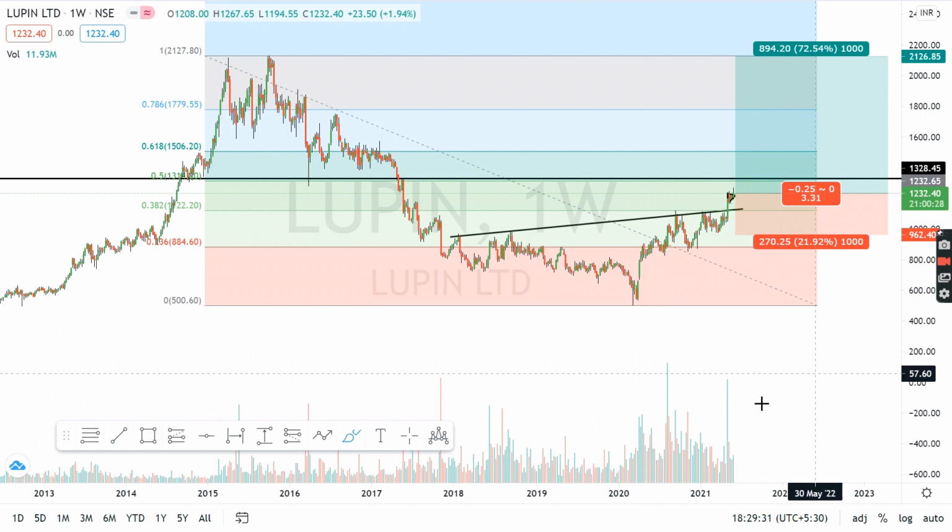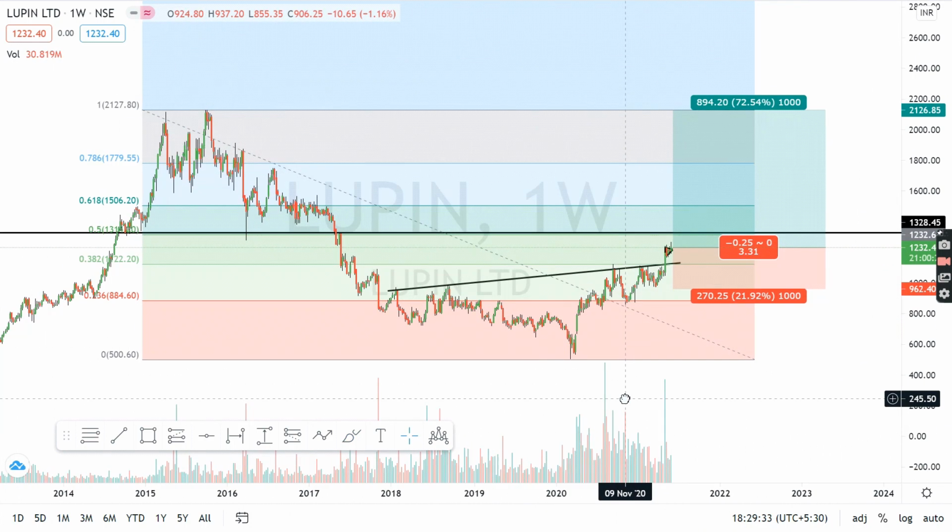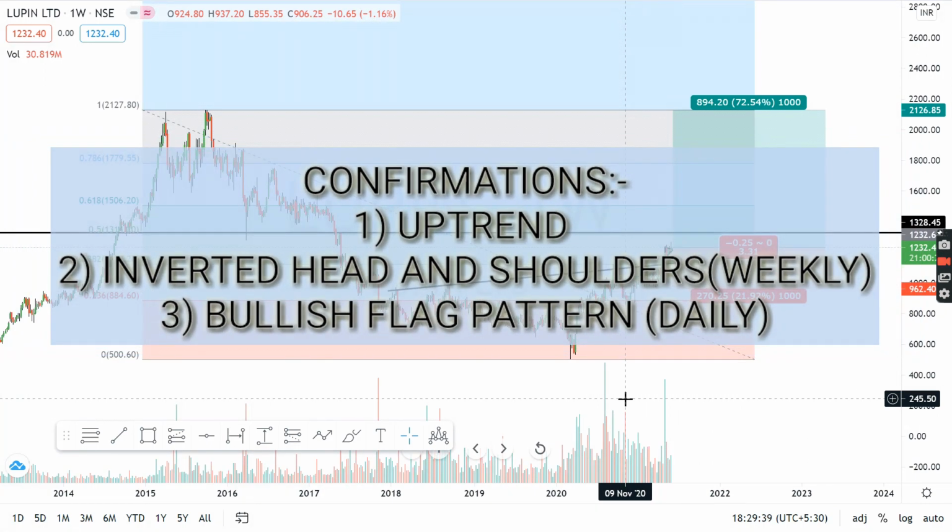So guys, this was the analysis on Lupin. If we again see the confirmations, the first confirmation is that the stock is in an uptrend now. The second confirmation is that on the weekly time frame it has given a breakout of the inverted head and shoulder pattern, and the third is that on the daily time frame it has created a bullish flag pattern and given a breakout of that as well. So guys, this is looking like a good trade, and I hope you like it.